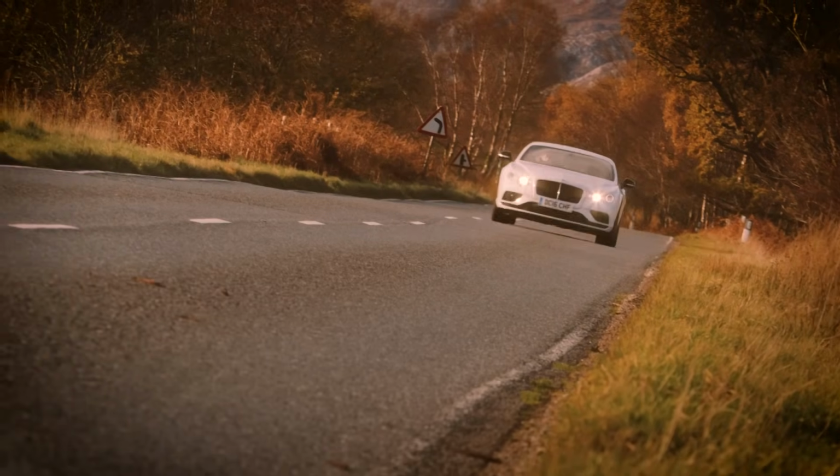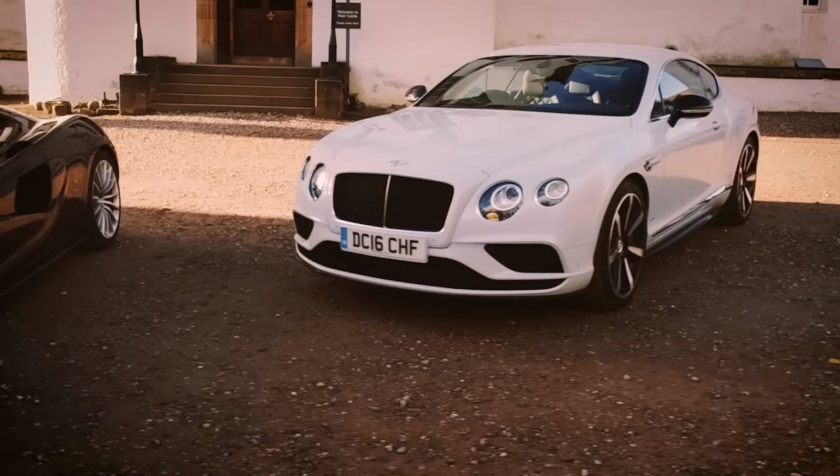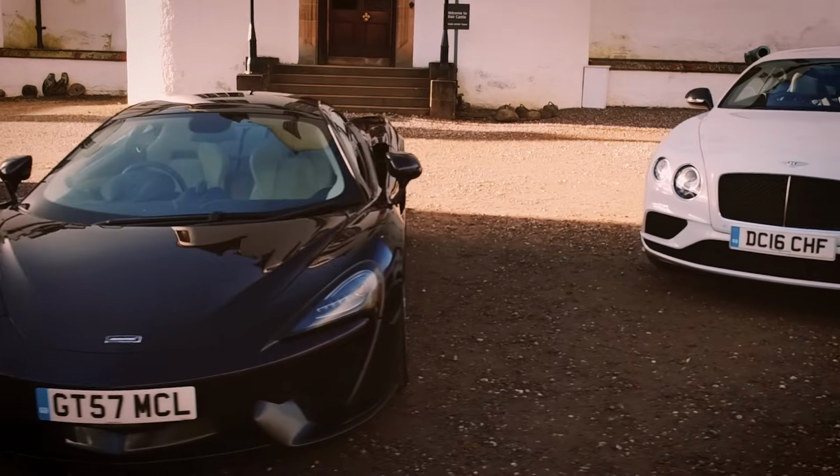I really loved the Bentley. To me, it felt like just driving a fast library. It was really serene, but it can be savage on that power delivery. Brakes are really good, and it's so comfortable. I'd actually put the McLaren as the second best Grand Tourer in our company, I think, today.